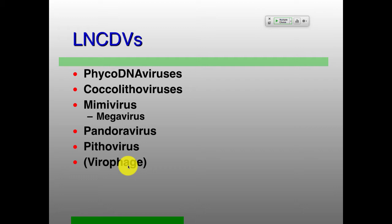Any questions on these nucleocytoplasmic large DNA viruses? No, I don't have a clicker question on them. And I will not have clicker questions on Friday either.